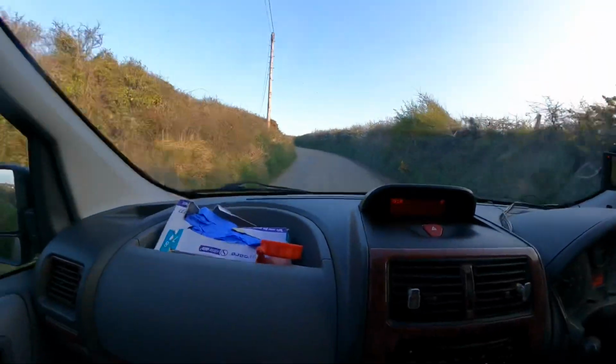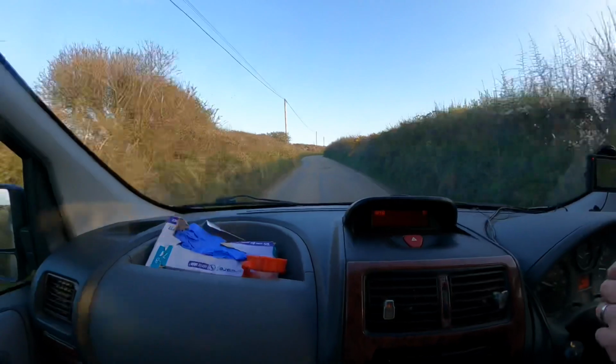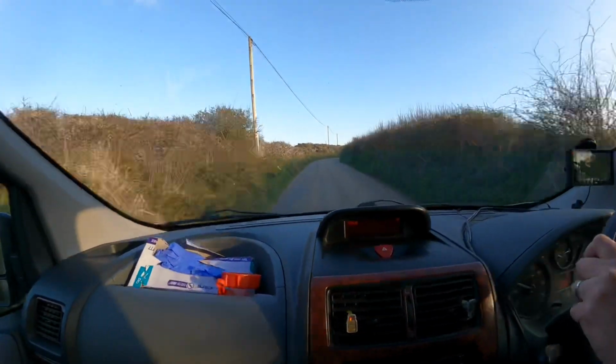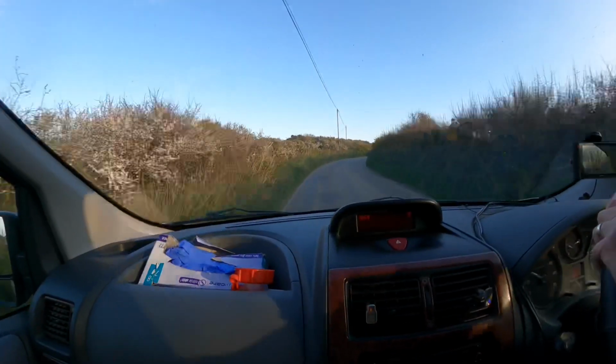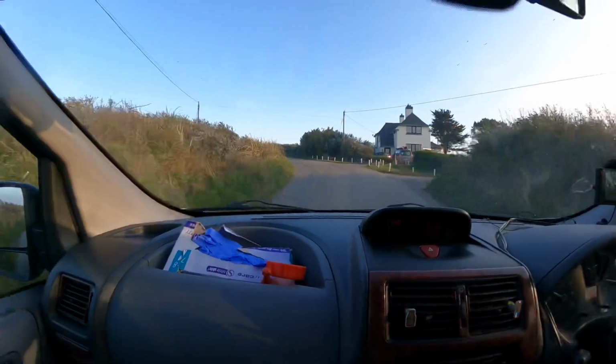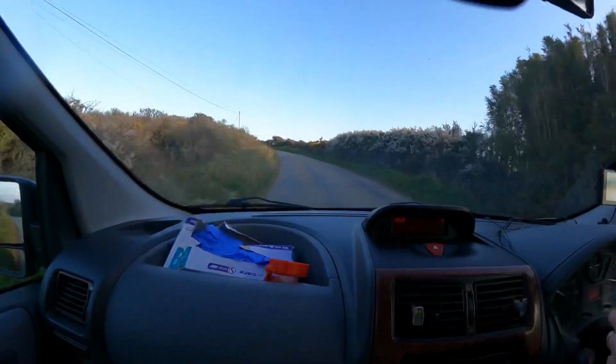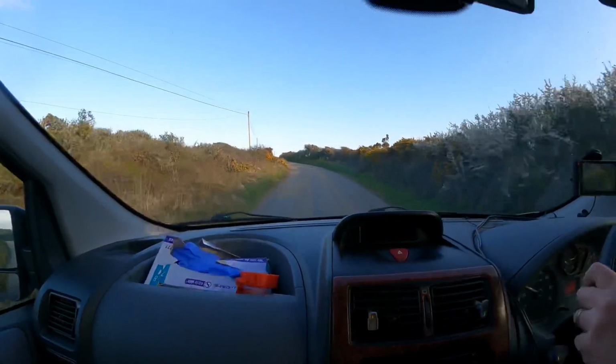Mullion Seaview Farm. Oh, it's a farm. It's a working farm. Doesn't your thing tell you how far it is now? Yeah, it says it's 0.2 of a mile. I think somebody's rented a house there.